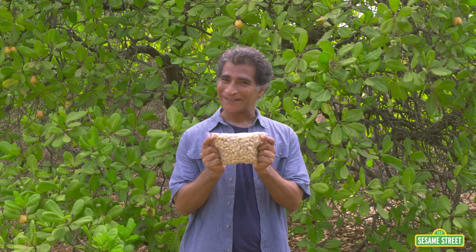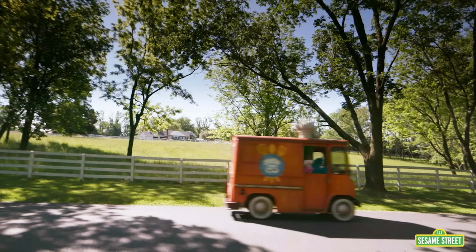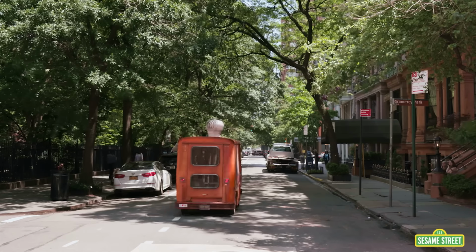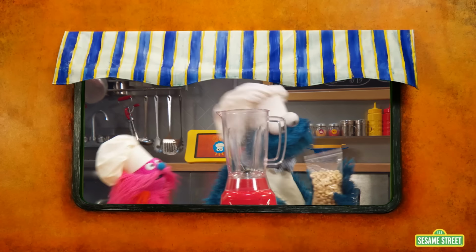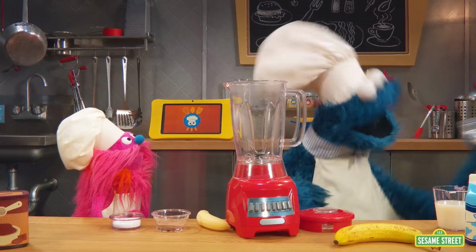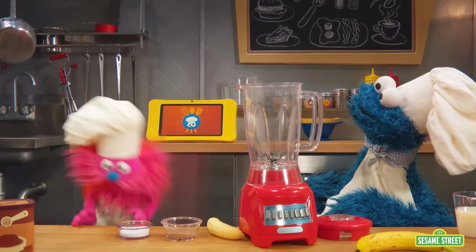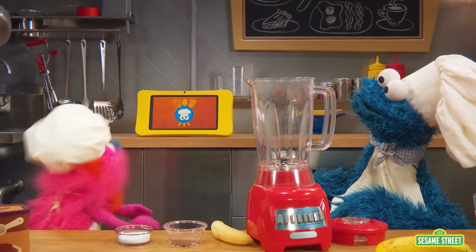Here are some cashews to make cocoa cashew smoothies, Cookie Monster and Gonger. Oh, thank you, Mr. Farmer. Cashews, we're going home with cashews. Okay, Chef Gonger, we got cashews for cocoa cashew smoothie, but me wonder how we make them. Well, what if we take a little look and check the recipe?